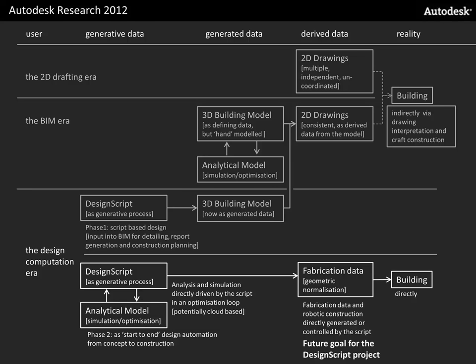So, normalization is something that already happened here. BIM is the application of three-dimensional geometry and hidden line removal with code normalization rules, which basically say, if you're going to define something, only define it once. This is geometric normalization, which says, if you're going to define it once, define it in the minimum form. And now we can directly create our building either through digital fabrication or robotic construction.